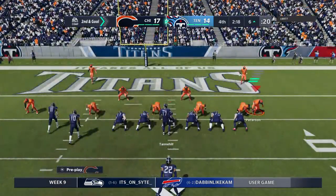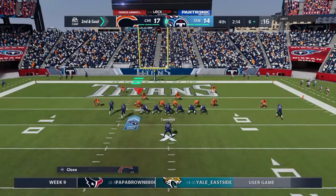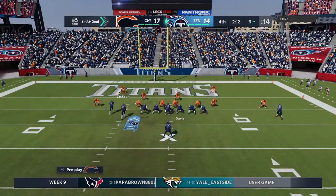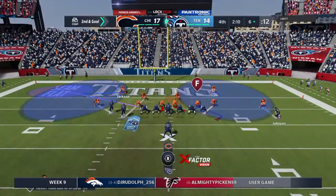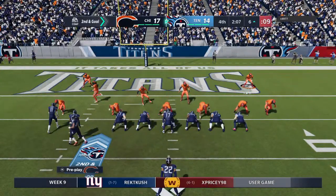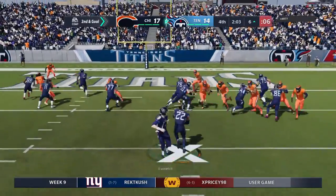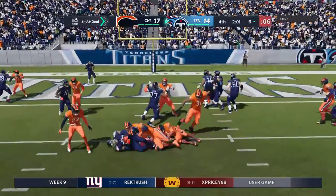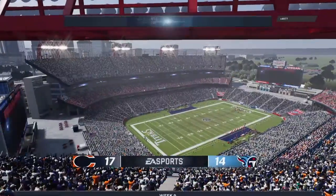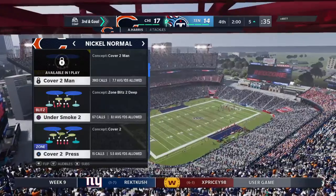They come up here with another shot from the 6-yard line, and it's second and goal now. They'll give Henry another shot. And he will be stopped here for no gain, and that is going to take us to the 2-minute warning.